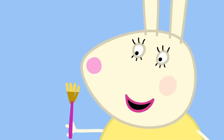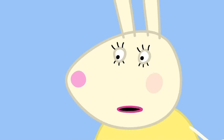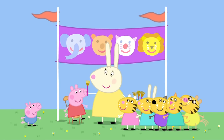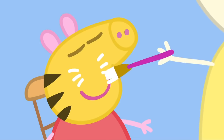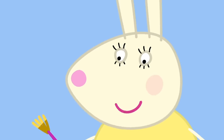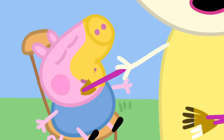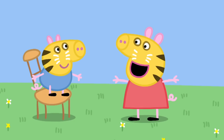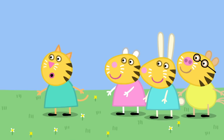Peppa, would you like your face painted? Yes, please. Can I be an elephant? Oh, dear. I don't know how to do elephants. I can do tigers. Yes, a tiger, please. There you are, Peppa. Now you're a tiger. I'm a tiger. George, what would you like to be? Dinosaur. Grr. A dinosaur? How about a tiger instead? I'm good at tigers. I'm a tiger. So am I. Meow. Tigers don't say woof woof.